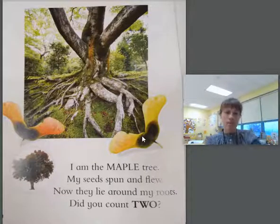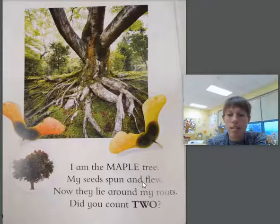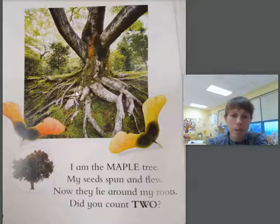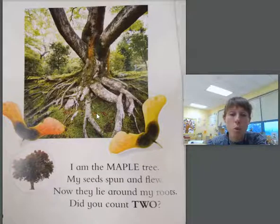I have these seeds at my house, and when the seeds fall off, they're almost like helicopters. They're pretty cool to watch fly in the sky. And this page says that the seeds lie around the tree's roots. Roots. These are the roots, friends. They're in the ground, and the roots help the tree drink water. We talked about earlier this week how trees are alive and trees need water. So the roots drink the water from the ground to grow the leaves.